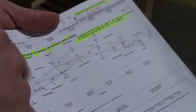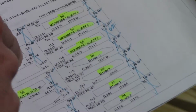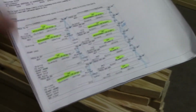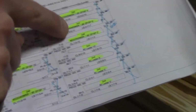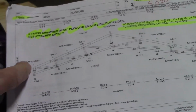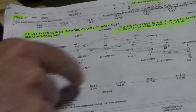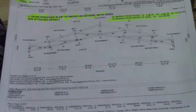Same print that I generate out of the office. This is the printout of what they see on the saw for the cut. It's got the lengths and the angles and everything. So that's what he sees at the saw. And then this is what they use up here at the assembly area. Gives them the heel heights, the overall length, the peak height, and then also gives you the rise height here. And then it shows you where to lay out all the individual components.